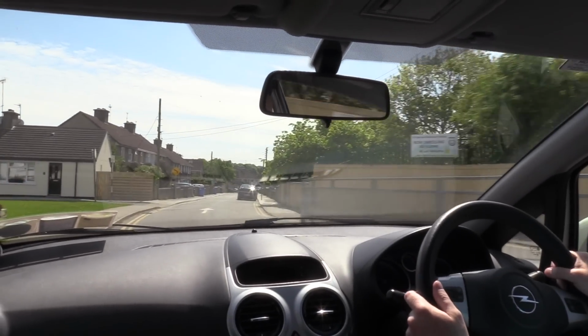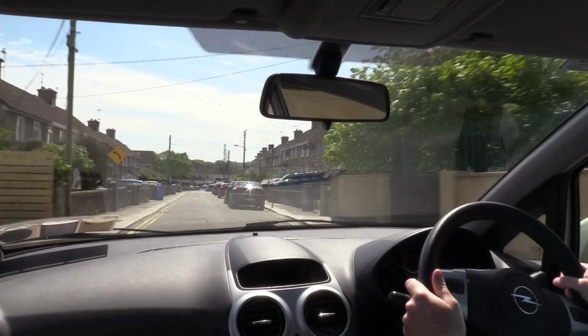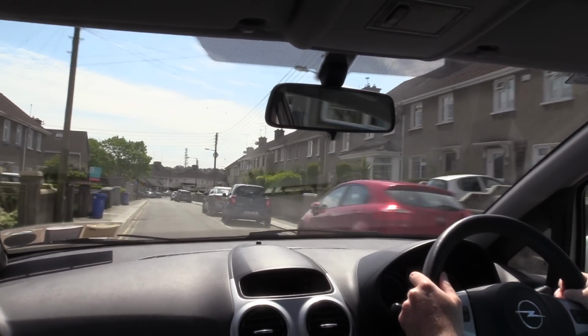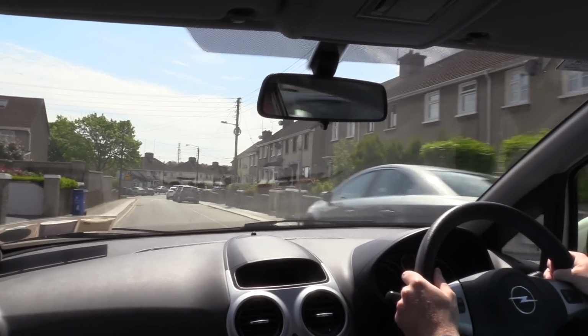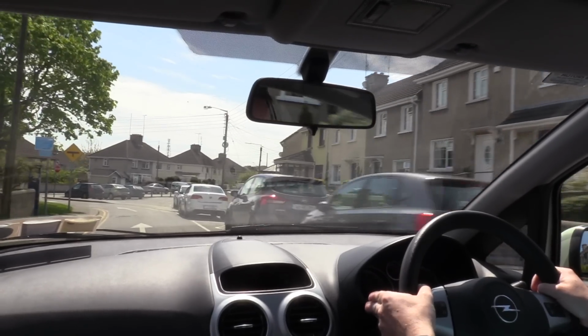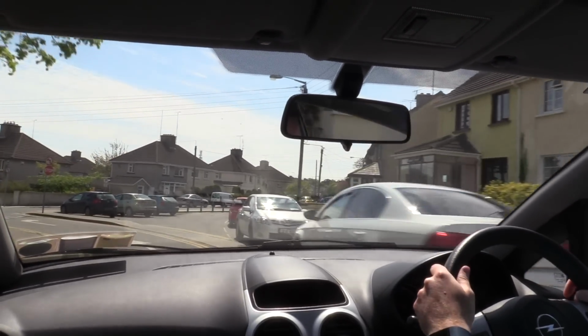A sign there for a bend. Some bins out as well, so there could be bin lorries out. Any of these cars could suddenly pull out or reverse, so there's no need to go to 50 kilometers here. I'm perfectly fine here, going at about 20, 25, 30 kilometers here, going right at the end. Tighter street, no issue with progress here.